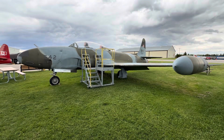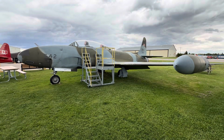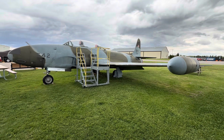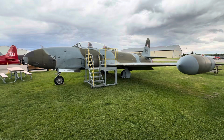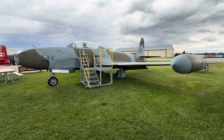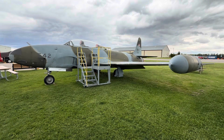So it's right from the start of the jet age. It's generation 1. Oh, which reminds me, the Sabre jet and the MiG, that's generation 2. The 104 and the Voodoo, supersonic, faster than the speed of sound, that's generation 3. Okay, so this is your generation 1.